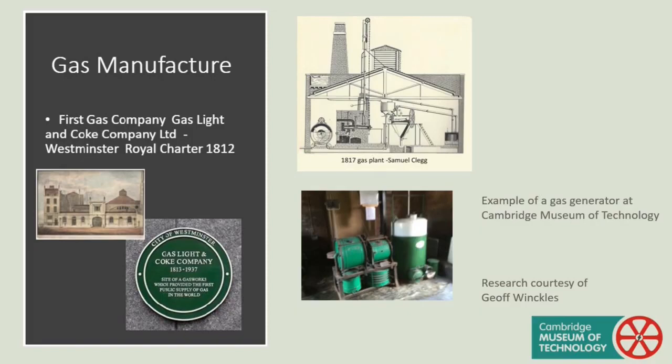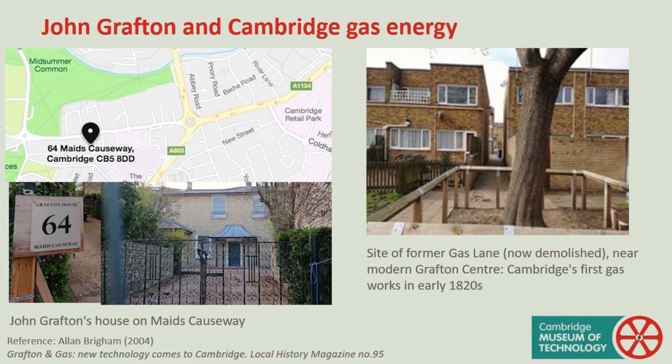In 1812, the Chartered Gas Light and Coke Company gained parliamentary approval and became the world's first public gas lighting company. The following year, Samuel Clegg was appointed the Chartered Company's resident engineer. John Grafton was one of Clegg's young engineer contractors spreading gas technology across the country.